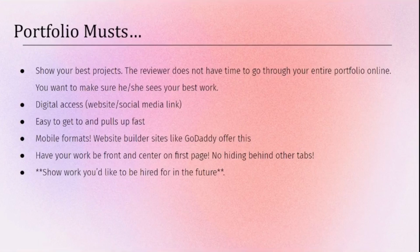Things that you must have in your portfolio. You want to show your best projects, because the reviewer does not have time to go through your entire portfolio online. So you want to make sure that they see your best work first. You also need to have digital access, like your website or a social media link. It needs to be easy to get to, and you can pull it up fast. You also want to make sure that it works well on mobile. Website builders like GoDaddy offer this. You want to have your work front and center on the first page, and don't hide it behind any other tabs. And you should show work that you'd like to be hired for in the future.